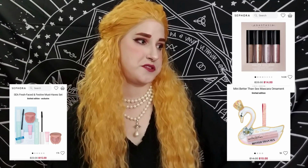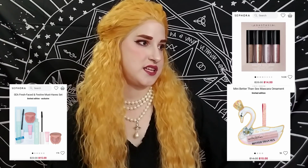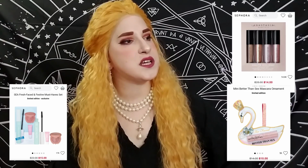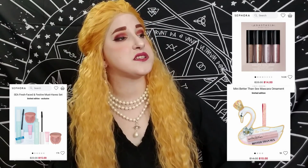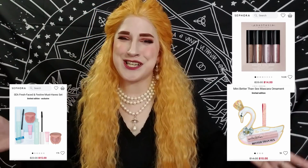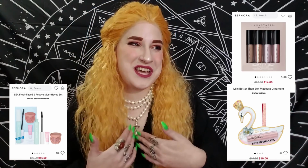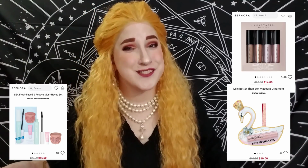I'm like, okay, there's a blush trio. There's an ornament. Okay, there's a skincare set. I guess that's kind of okay. There's a mini lipstick trio. Okay, there's a lipstick and a mascara. All right, there's a mini of something. It just doesn't do it for me, but that is just me. If you've been interested in these, a lot of them are in the sales section now.